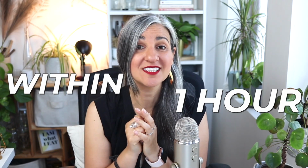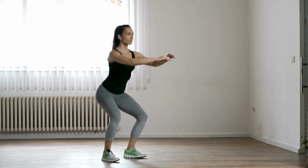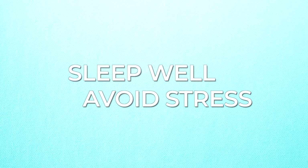Within 1 hour after finishing a meal, we can try to do some form of movement. This can be as simple as going for a brisk walk, dancing, performing bodyweight exercises, or even doing household chores.